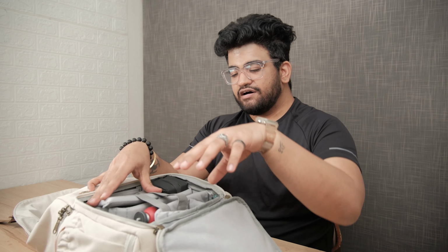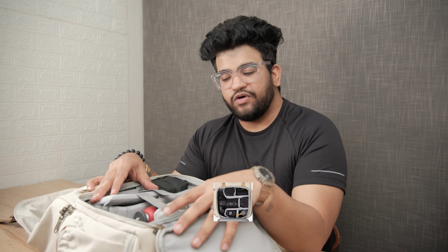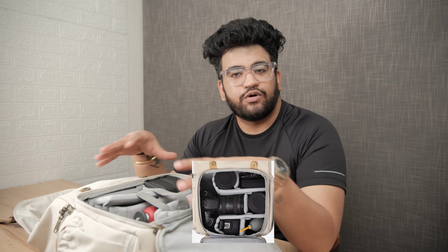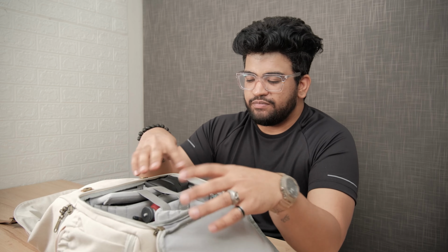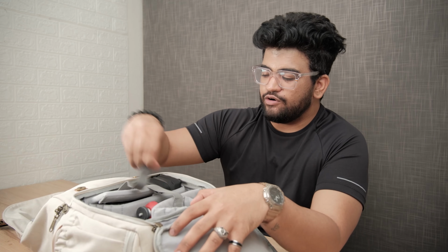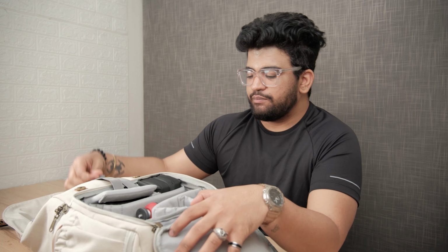This is like the camera bag origami section where you can combine different sections and keep gear organized. Of course my primary camera is not in here because that's what I'm recording on, so I have put a different camera just to showcase, but you can take a look. This looks really cool and all the camera gear is very well protected.